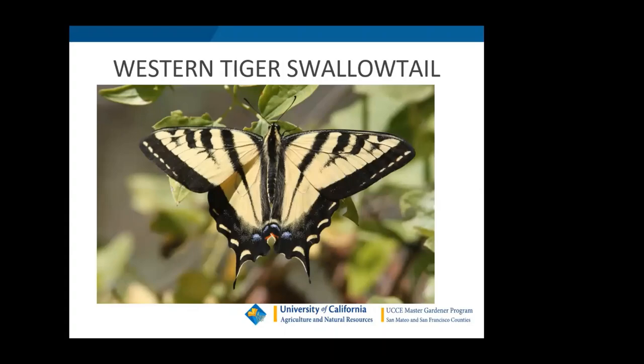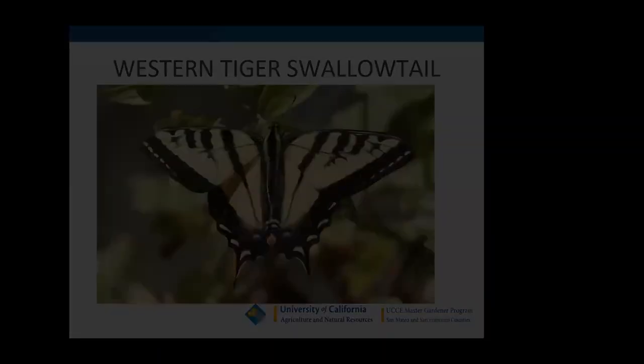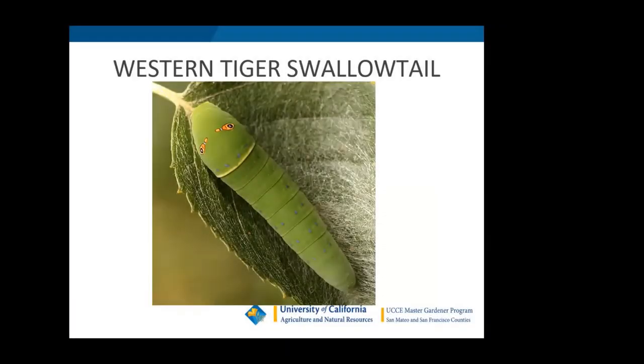Let's talk about tiger swallowtails. They're a familiar fly to our backyards. This is what the caterpillar of a Western tiger swallowtail looks like. Their whole development process is approximately the same as a monarch. The only difference is they may be in chrysalis much longer. But this is what their caterpillar looks like.